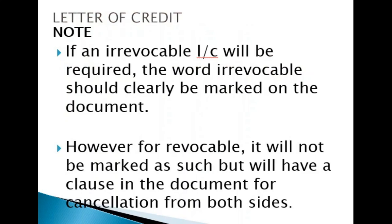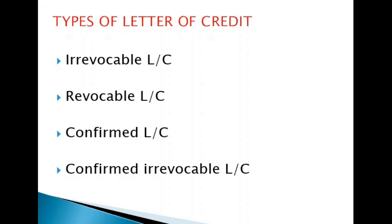If an irrevocable letter of credit will be required, the word irrevocable should clearly be marked on the document. So a letter of credit with the word irrevocable on it denotes an irrevocable letter of credit. However, a revocable letter of credit will not be marked as such, but will have a clause in the document for cancellation by the buyer or seller. That's what it is for irrevocable and revocable.